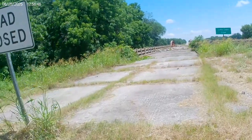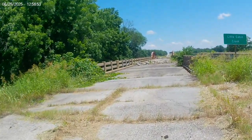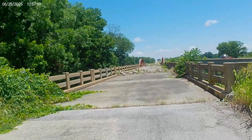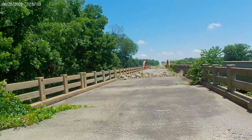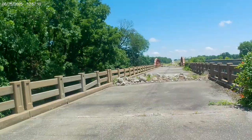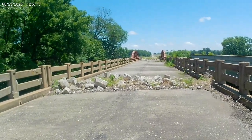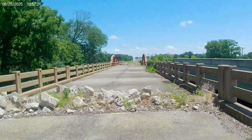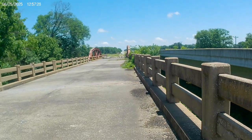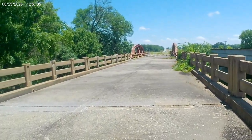Little Cabin Creek is an old pony truss style bridge. I researched this on maps, and it's definitely an old one. Wasn't able to get any information on it, but we're just a short ways outside of Vinita, Oklahoma. So we're almost to the bridge.